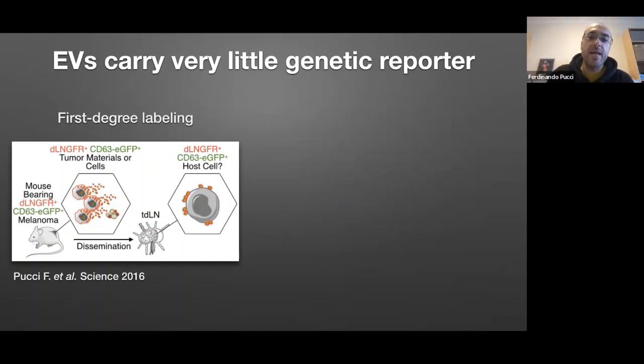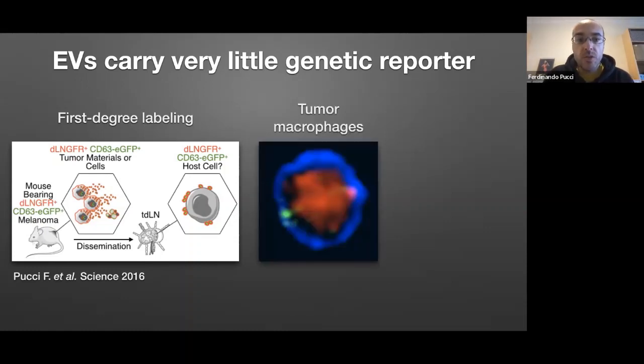In this case, again, the reporter is a genetic reporter, so we engineer the tumor cells in vitro, then we implant these tumor cells in mice, and then after the tumors outgrow, we study what happens and where the reporter signal is found. This system works very well, although the signal, as I mentioned, is quite low.